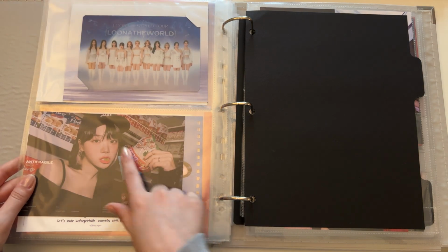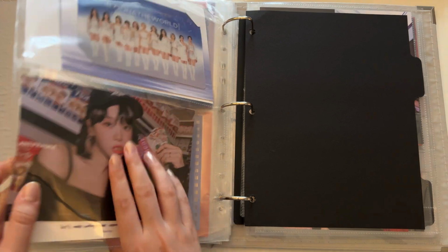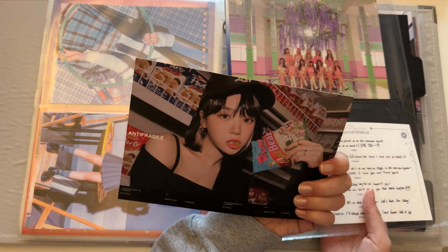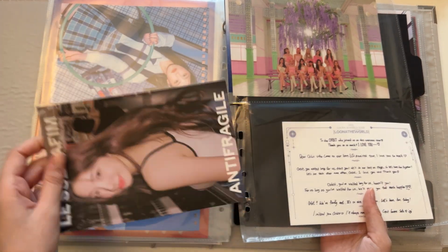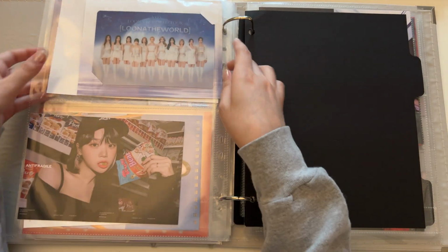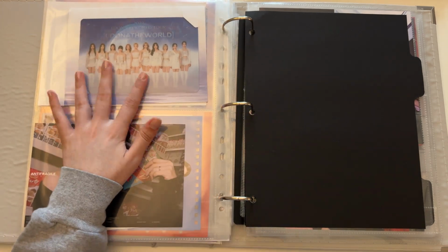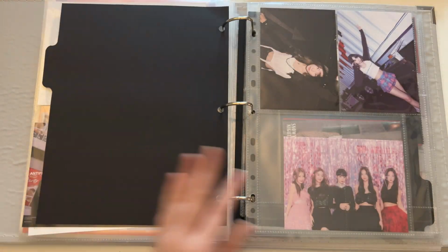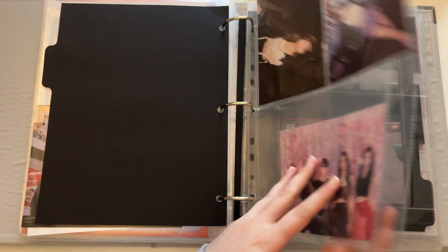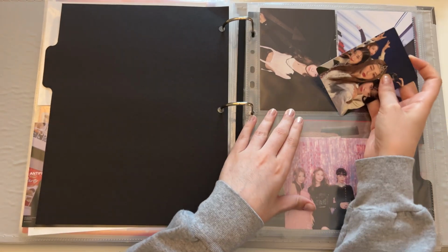I need to probably move her, but this is where I have this little Sserafim. Somebody gave this to me. I think it's not from the album. Like, this is not the postcard. I don't know what this is from, but they gave it to me when we traded. So that is in there. This is also from the World Tour VIP thing. And then here is where I have some Sserafim things. So this is where I'm going to put this thing, this obnoxiously large card.